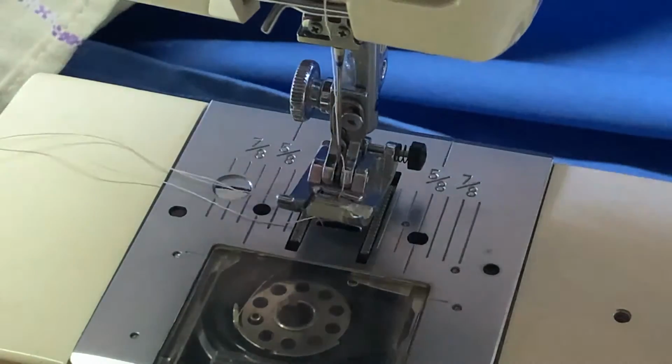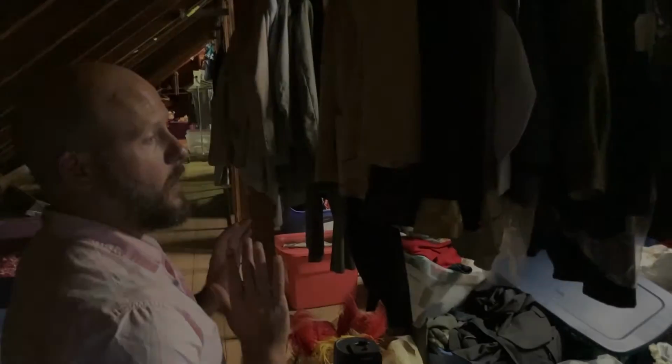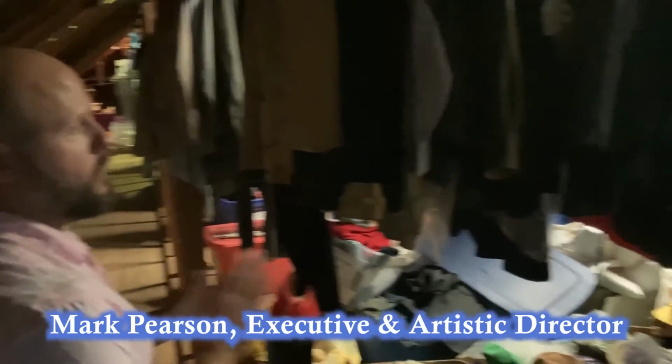Now that we've explored some of the sewing machinery in the clock costume shop, let's join Mark in the attic for a quick tour of our costume storage. This is our costume storage area, and it is mostly broken up by epoch or period.